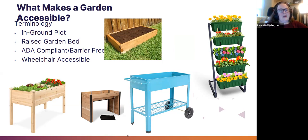And you can grow about 7 square feet of fruits or vegetables or herbs or flowers in it. I had one of these the first year that I started gardening, and I really did like this garden bed.